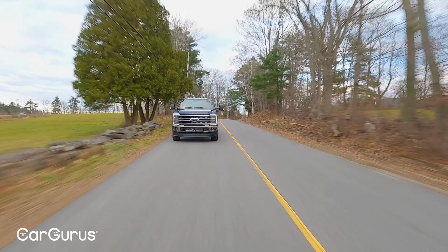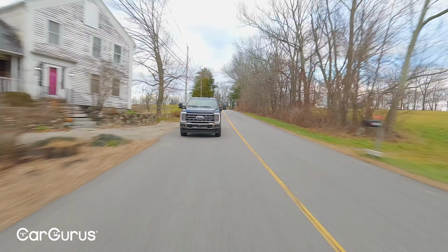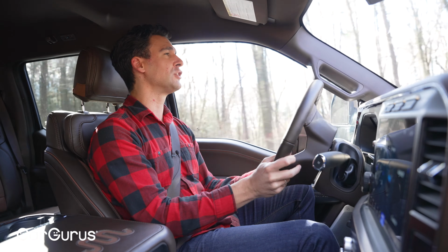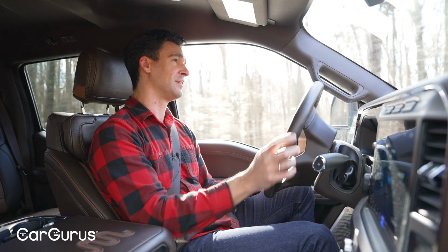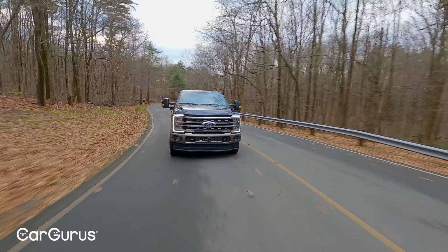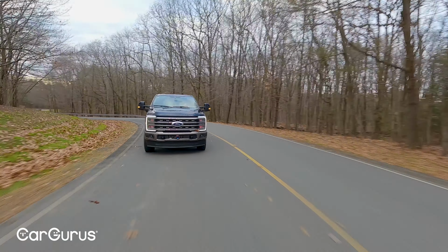It's not nearly as aggressive as what you'll find in an EV with brake regen and one-pedal driving. But for a diesel work truck, this feature has been around for such a long time because the turbocharger's massive, the engine's massive. And you're not going to find this on the gas-powered Super Duties. It's only with the Power Stroke. It's a really nice feature, and if you don't need it, switch it right off there in the dash.